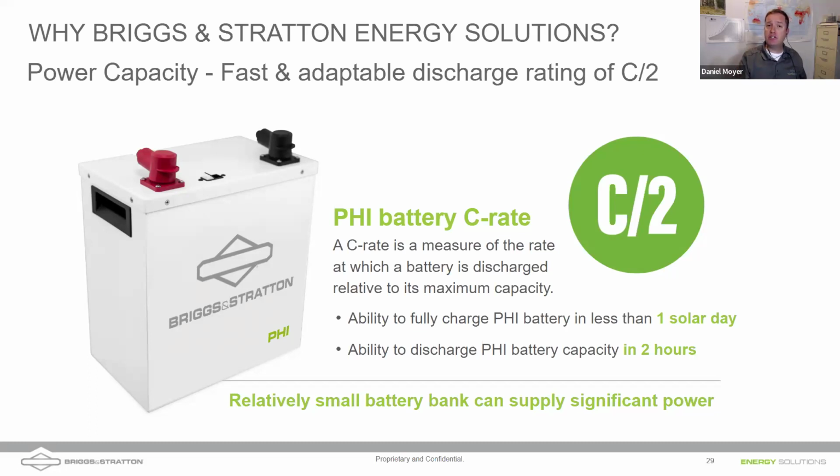Being able to charge and discharge the batteries quickly matters. And how this relates to our topic today, which is combining batteries and generators, is that a fast C rate, the rate at which you can charge or discharge the battery, allows you to run the generator for a shorter period of time. If we had old lead acid batteries, which maybe had a C over 20 or a C over 10, or if you're really hammering the batteries a C over 5, you'd have to run the generator for 5 hours, 10 hours, potentially 20 hours to fully charge that bank.